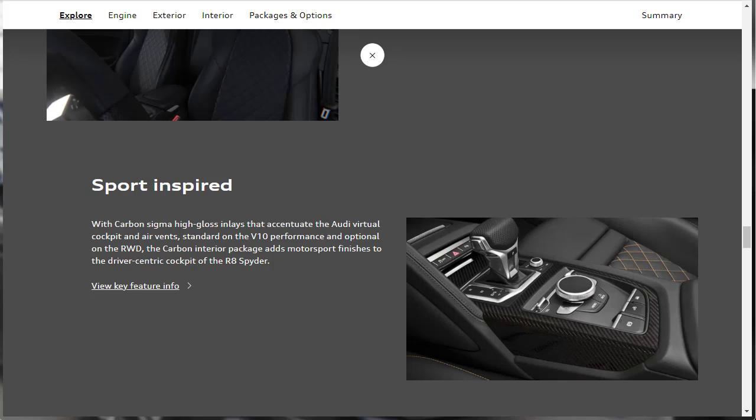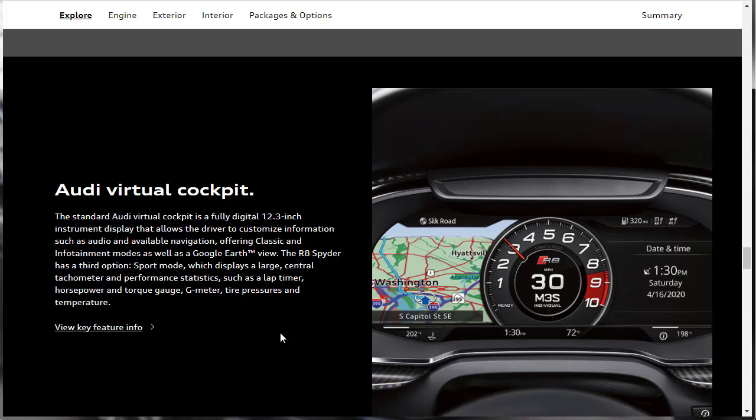Isn't that shifter chunky? I mean, it's super chunky. Here, they're really talking about the carbon fiber with carbon Sigma high gloss inlays, Audi virtual cockpit. That's the instrument cluster. So they're telling you where carbon fiber is, and that's standard on the V10 Performance package and optional on the rear-wheel drive. So there's a carbon fiber interior package. We're all over that for sure. There's that absolutely gorgeous Audi virtual cockpit. That's standard one way or the other, base model or otherwise. You get this fully digital 12.3-inch instrument display. Look at that. It shows you it's got infotainment. Look at the Google Earth.